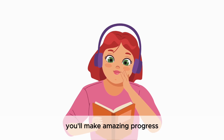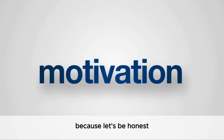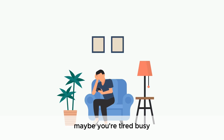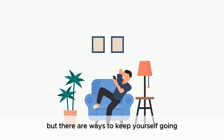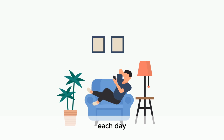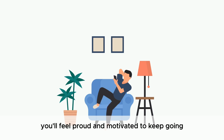Now, let's talk about motivation, because let's be honest, some days it's hard to stay motivated. Maybe you're tired, busy, or just not in the mood. That's normal. But there are ways to keep yourself going. One trick is to track your progress. Keep a notebook or use an app to record what you've done each day. When you look back and see how much you've accomplished, you'll feel proud and motivated to keep going.